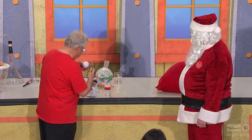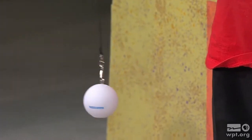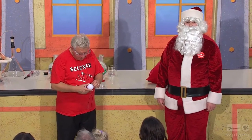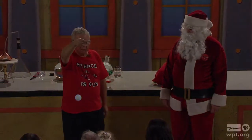Yes. It is this ball, white ball, with the string on it. So what I'd like to do is turn the switch on. And now I see a light. Can we turn the lights down so everybody can see? Yeah, can you see a light now? Yeah?